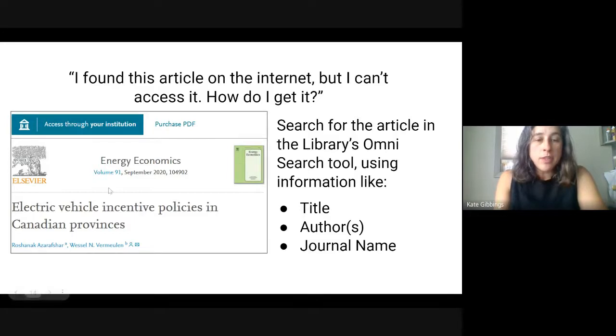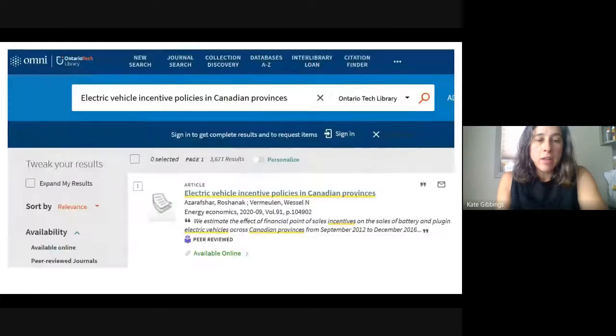So what you want to do at this point, because the problem here is that we didn't connect through the library yet, is copy the title of this article. I'm going to paste that into the Omni search that I just showed you. You could always add an author's name or something, but often the title is enough. And then we're going to see if we have it. And in this case, we do. So again, we're just going to click on what it found there, and get connected to that article.